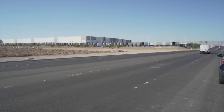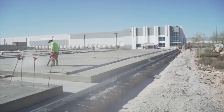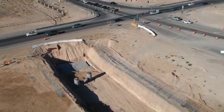Along Hollywood, you can see rapid development. Warehouses are literally tilted up in a matter of weeks. Leasing signs are everywhere, and just up the street, Amazon trucks roll over Tropical Parkway and a project the district just finished.